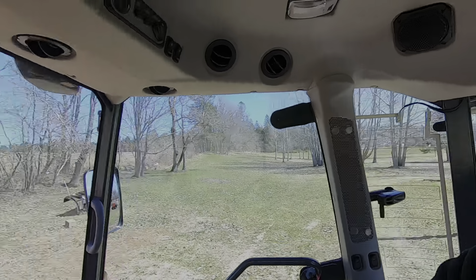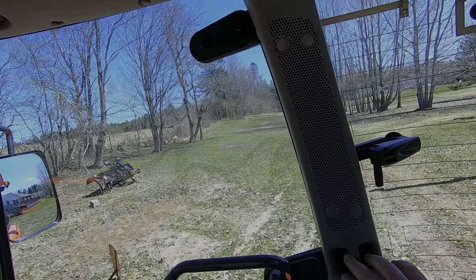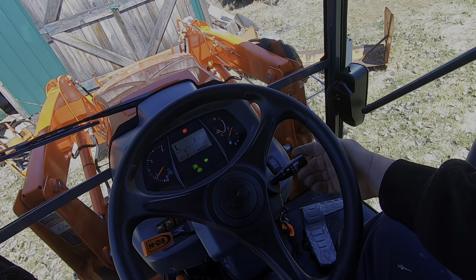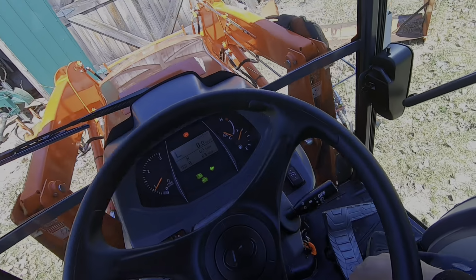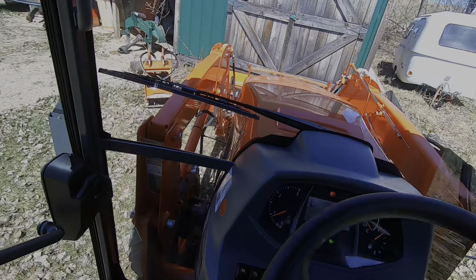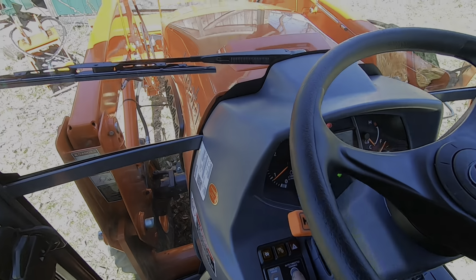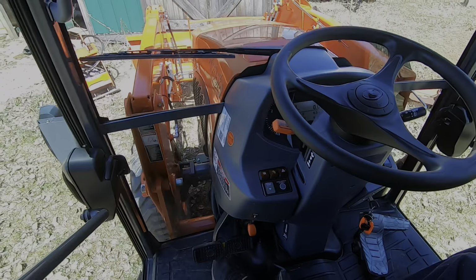It's big, and I like the fact that the switches for the lights and wipers, the rear defrost, the front and back lights are here. It's got a different type of switch for your signal lights and your headlights. It does have a cruise control. We're going to give that a try here. There's two sets of headlights on the front of the tractor, and this is your van throttle on off. So if I hit that, it'll go off. Hit that, it'll go on. And this is your display mode.